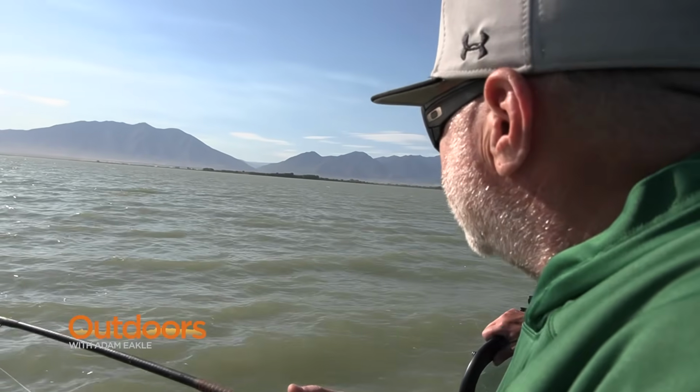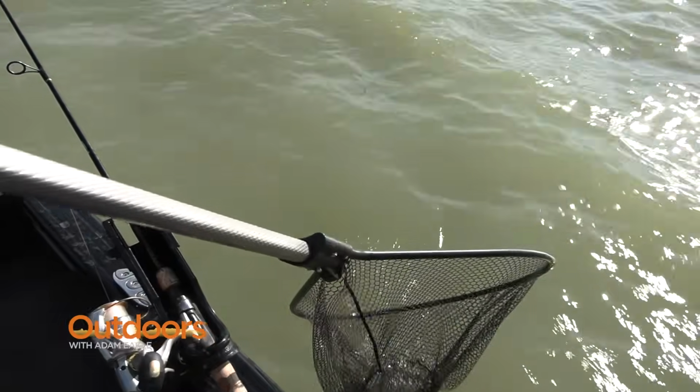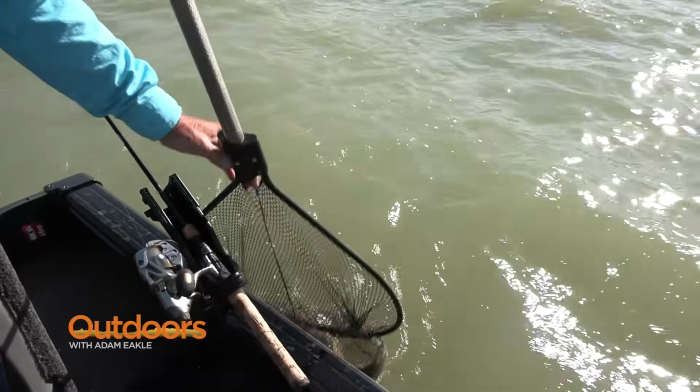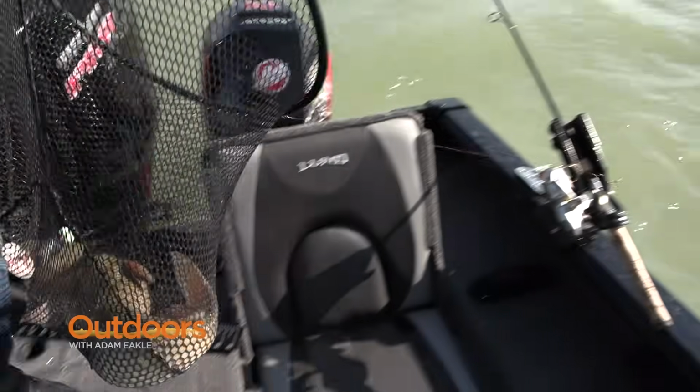What do you like about these fish? The way they fight, right? You catch a trout and it wiggles its head twice and they give it up. Fish is coming up. Awesome. Great fish to catch. If you want to have a great fight, come here, catch a big channel cat, and game on.